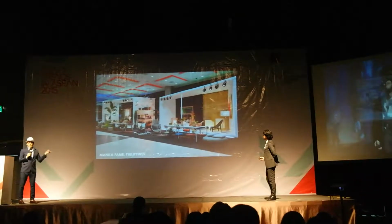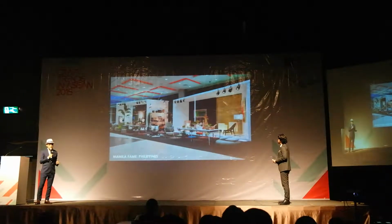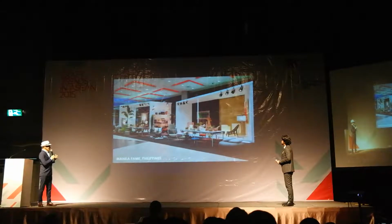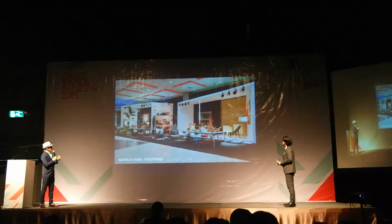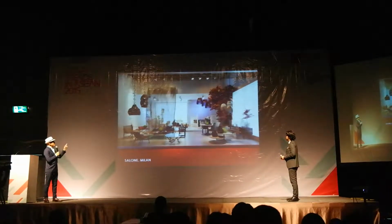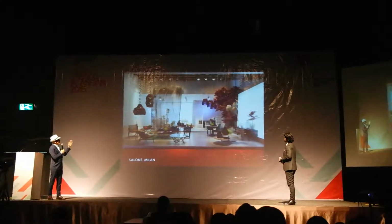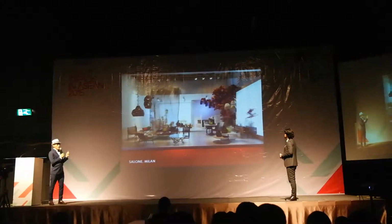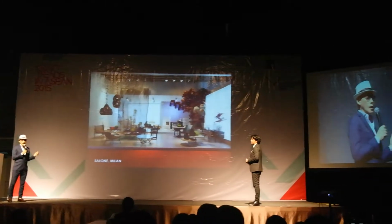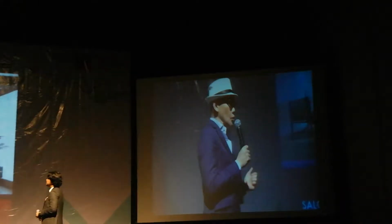This was the last fame show, which was just a week ago, highlighting crafts, furnishings, and art as well. This was in Salone in Milan with the metal lamps that we are now highlighting in the light and shadow of the installation we had in the last show.